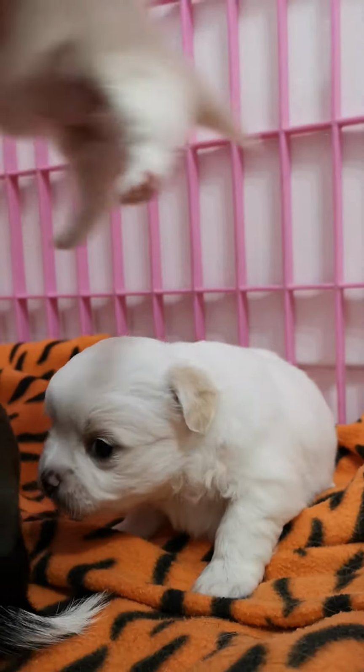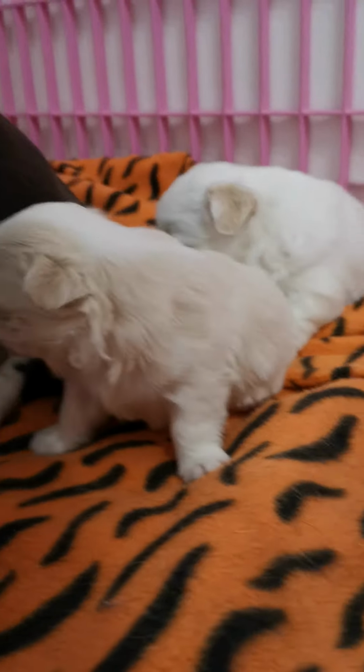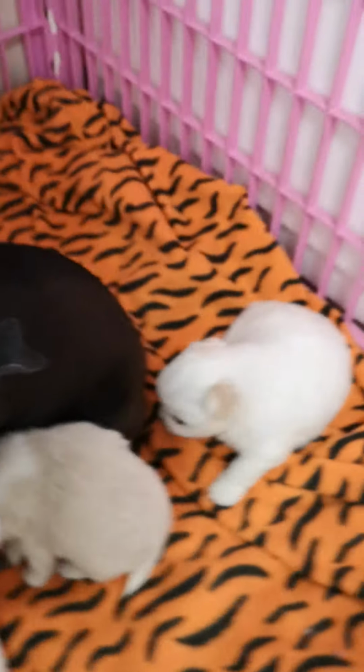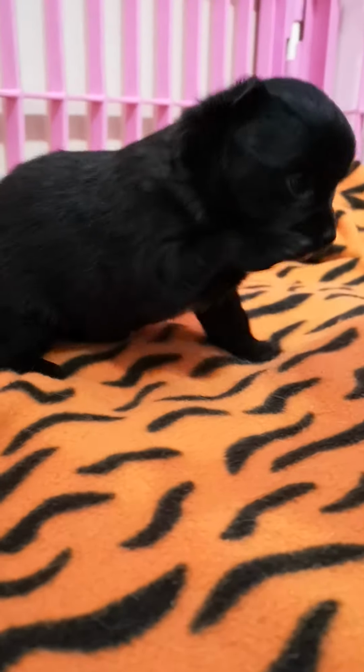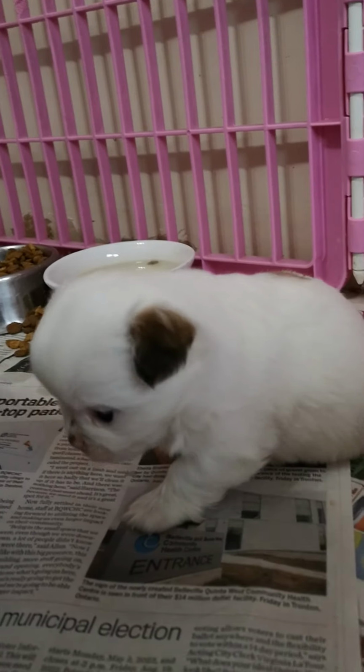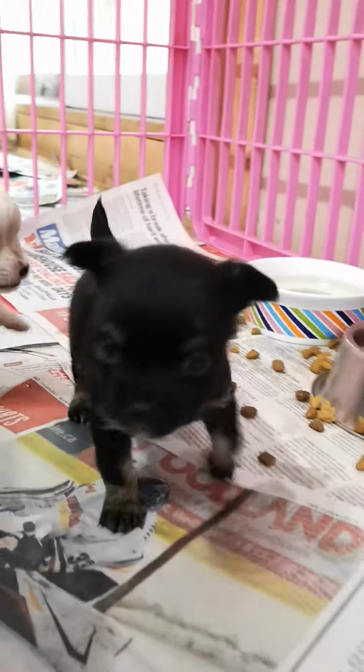And here's his sister. She's very short snouted and more apple head. She's more cream fawn with a white mark. And I believe this is the black long coat from Priscilla's litter, female. If you're interested in Chihuahua puppies, there's a tri-male, black, tan, and white.